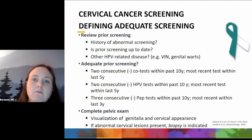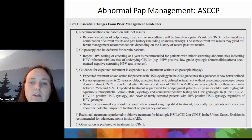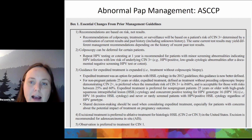Recently, in the last couple of months, the ASCCP came out with some guideline changes about the actual management of abnormalities. This is quite a lengthy summary document, and it's gotten a little bit more complicated. Basically, it's talking about expedited treatment, so for patients that have certain findings on their pap smear or HPV tests, actually skipping colposcopy and going straight to excisional procedures.